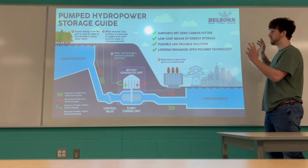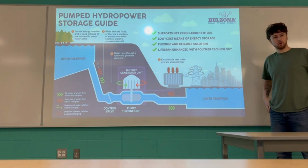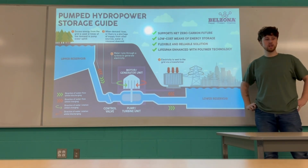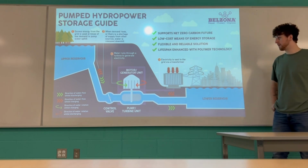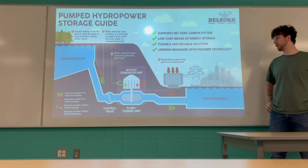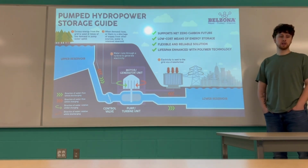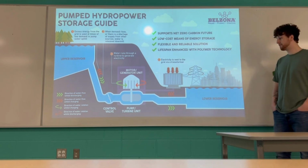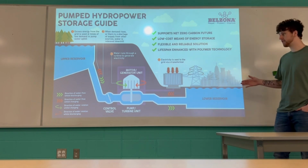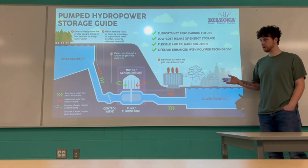Alright, so now I'll be going over the advantages of the pumped hydropower storage. First, it's an efficient means of large-scale energy storage. It has a very quick response time in case of blackouts, spinning reserves for grid stability, and frequency regulation. The system has a very long life cycle capability, upwards of 50 years. This depends on the maintenance required, whether it be reactive maintenance for a part that fails in the system, or preventative maintenance where we know the part is going to fail and we just want to replace it.